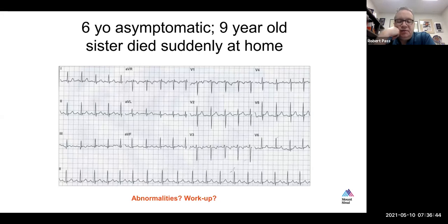So David Barris, you're looking at this tracing. Are there any abnormalities that you're observing? And if not, or if so, what would your workup be at this point?